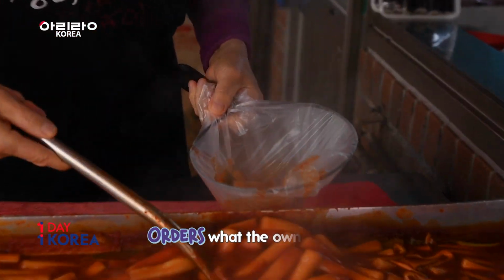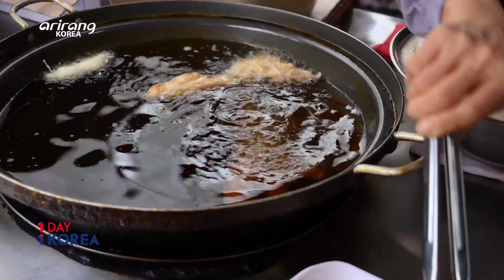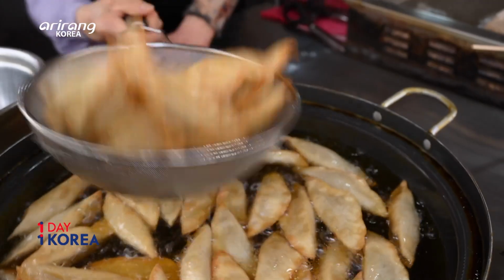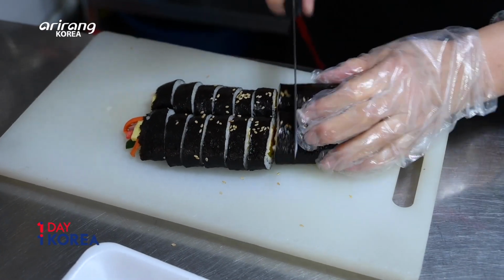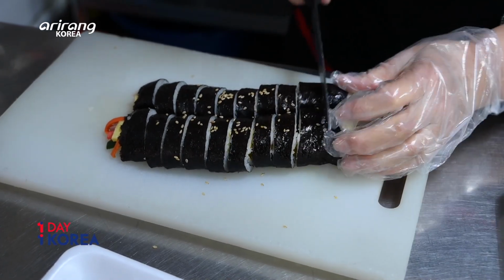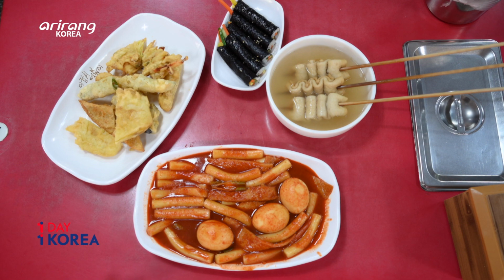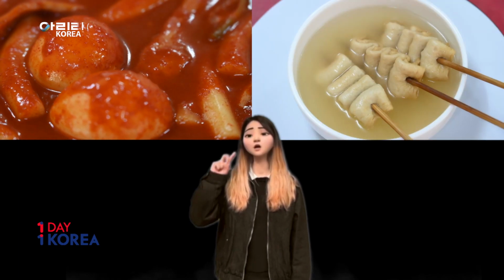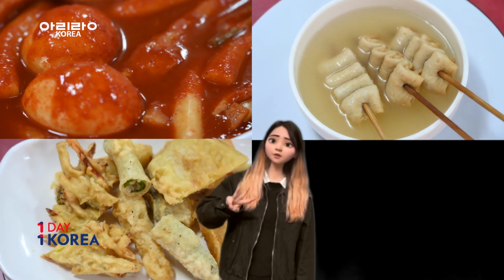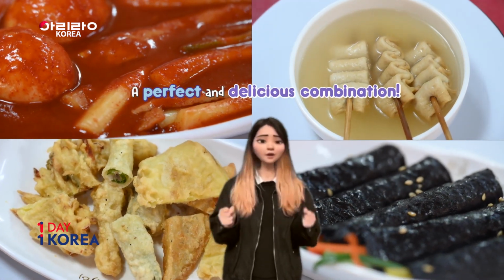Let's go with the owner's recommendation and get some tteokbokki with a side of fried veggies and kimbap. My mouth is watering just from listening to the sounds of the fryer and the cutting. Ta-da! These are some of my all-time favorites. We have spicy tteokbokki, warm fish cake soup, freshly fried vegetables, and mini kimbaps. Ah, I'm so happy right now!